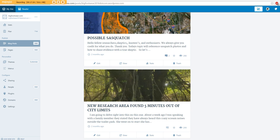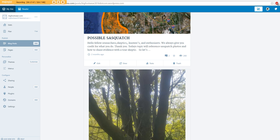Possible Sasquatch, certain research areas. I used to always discard people that would say, hey, I'm 7 minutes or 6 minutes out of the city limits, or 5 minutes away from a city limit, and I've got Sasquatch activity. I always put a check mark through that, a big X, and said forget about it. But we started doing the research, and it was amazing what we found.